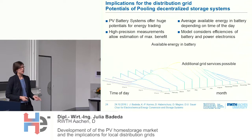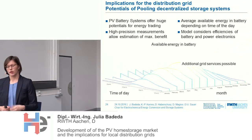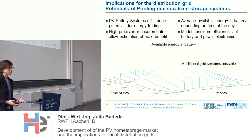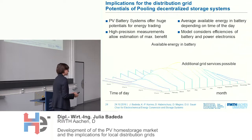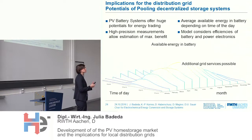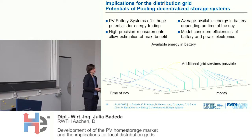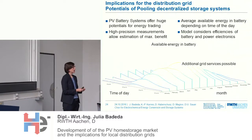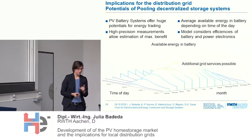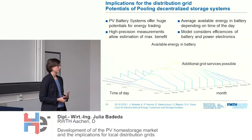Something that we're looking at, and this was also mentioned, is to do a virtual power plant of several battery systems. So we looked at in which phases the battery really has the most energy, when it is fully charged, when we have availability, and then cover it with the demand so that the household still gets a high self-consumption rate, but we can add additional services to that system and gain money from that.